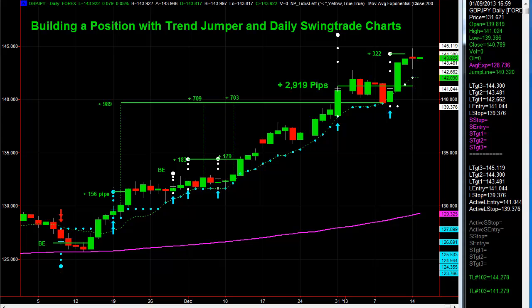It becomes a very simple approach because I don't have to spend a lot of time in front of my charts. Each trade only takes a few minutes to set up and to place with my broker. And then once I'm finished, I can close it and get away from the charts and not be tempted to interfere with the trade. Just to let it play out the way it's supposed to. And Trend Jumper makes it very easy. All you have to do is follow the dots.